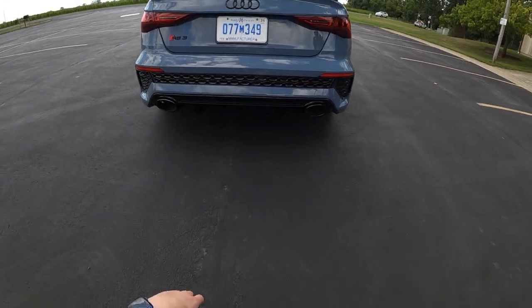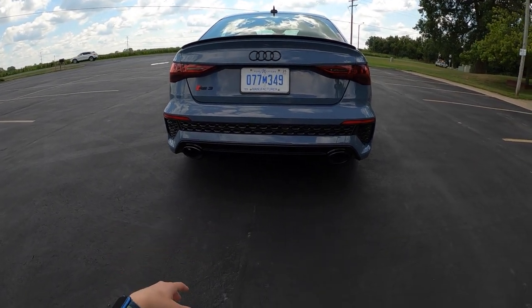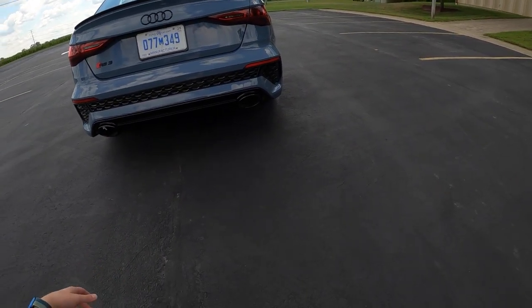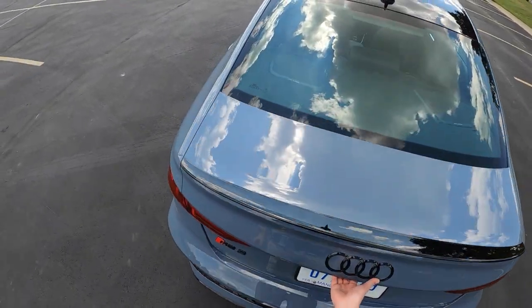We've got dual exhaust tips. This car does have the sport exhaust system. It's a $1,000 option, but it's still not very loud. So I don't know what that's about. Audi never really makes their cars loud, and I think that has something to do with European sound regulations.